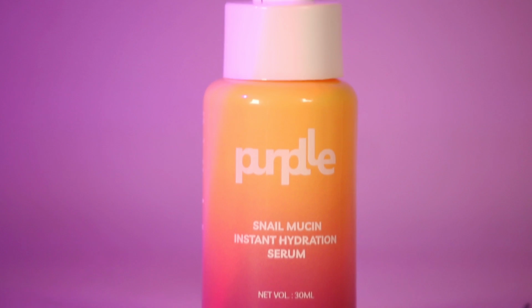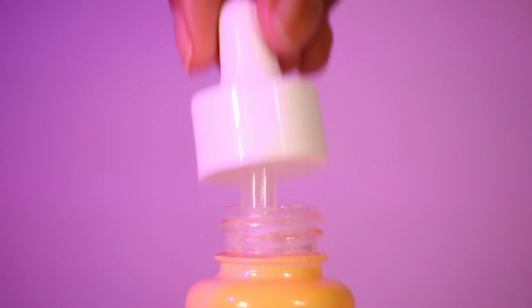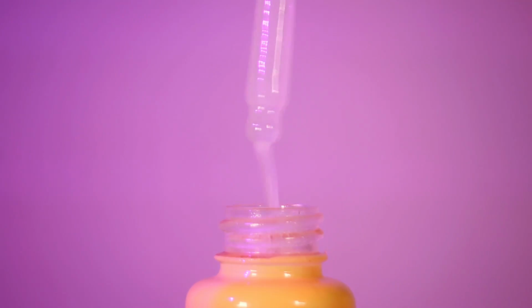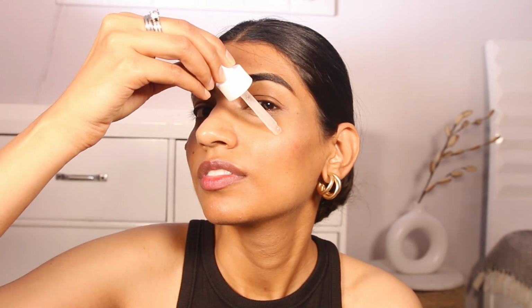So the first thing we need to do is prepping the skin, and skincare is very essential guys. So I will be using this Purplle Snail Mucin Instant Hydrating Serum, which helps in hydrating my skin and helps in making it look dewy, although we are going to be going for a matte makeup look. But if you have a proper skincare done before doing the makeup, it is really gonna make your makeup look beautiful.